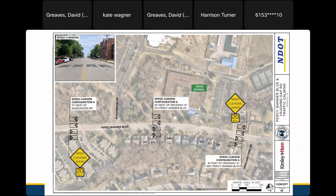So there isn't too much to talk about besides the fact that we know Percy Warner is very wide. We're proposing 4 cushions across the road at each of these spots. Usually we get away with like 2 or 3, but like I said, we really do want to make sure that people don't have the opportunity to drive off the road or go around the cushions, because that is something that people will do if the opportunity exists.